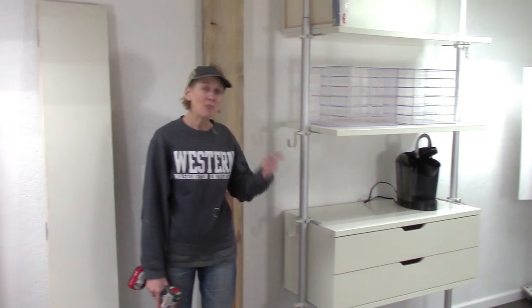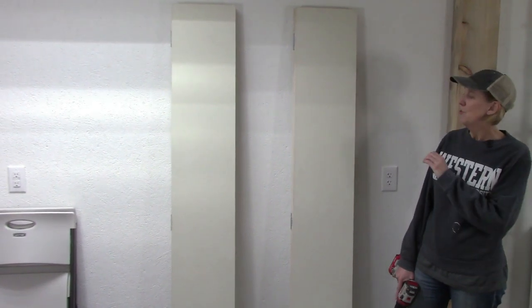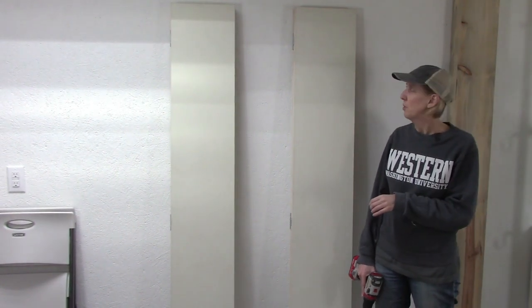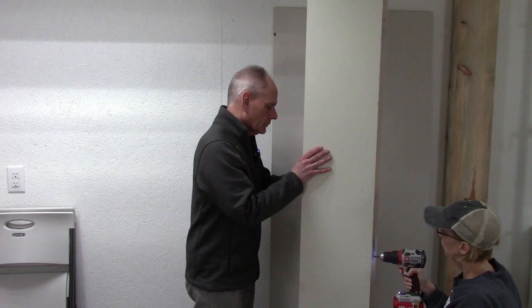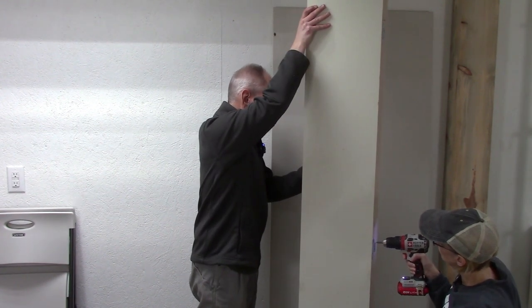All right, so now that phase one in the shelving project is complete, we're going to go on to phase two, which is using these bifold closet doors. So we're going to take the hinges off and then we'll start mounting them vertically on this wall here.